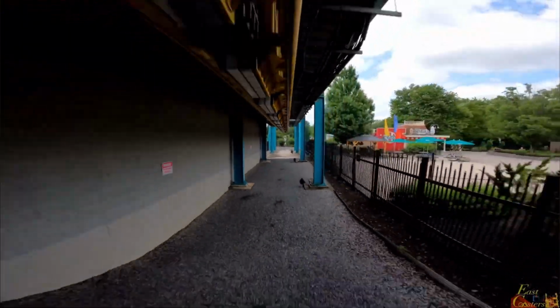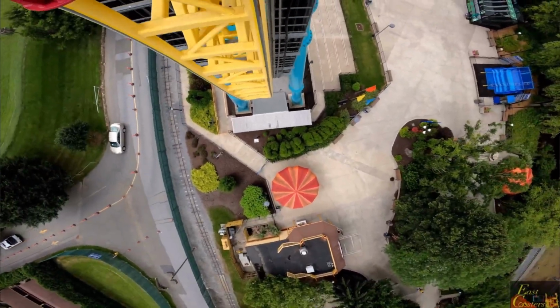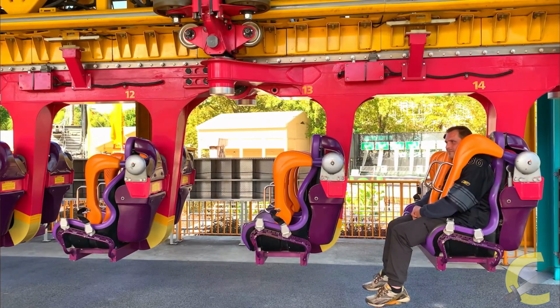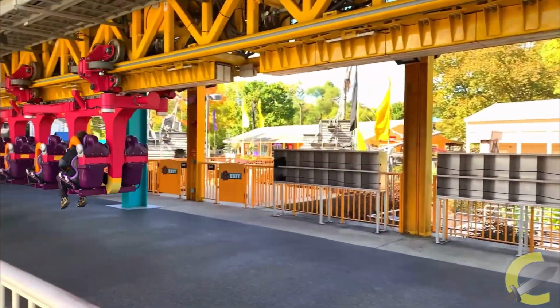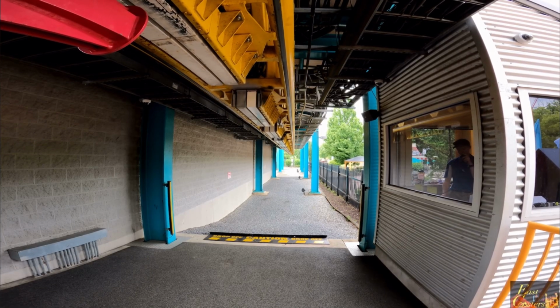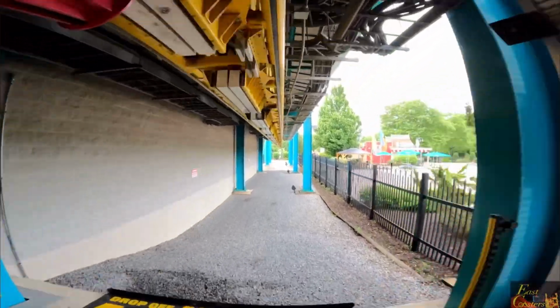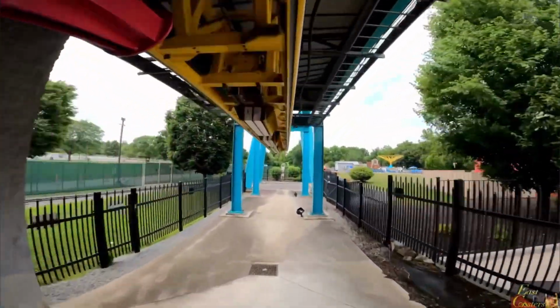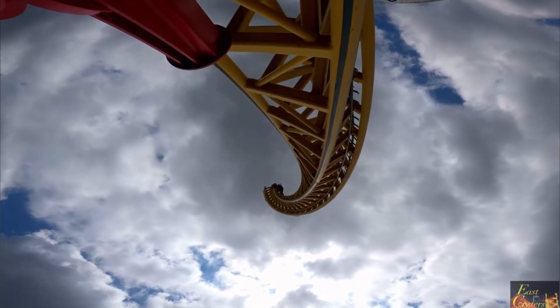Alright, we've gone through all of the extra information you need to know, so it's time to run through Possessed layout element by element. After you take your seat and get the all clear, you are abruptly launched directly out of the station. This is a pretty forceful launch and will definitely take you by surprise if you are not expecting it. You accelerate forwards down your track and prepare to enter your twisted front-facing spike. You don't go very high up the spike and immediately roll backwards.